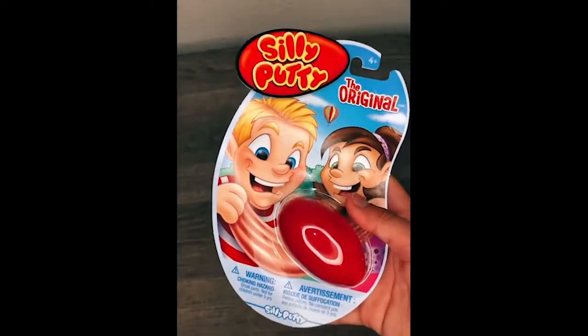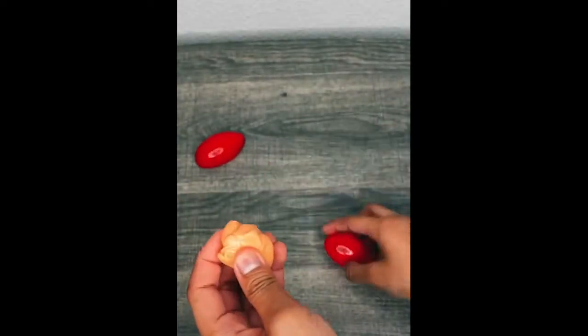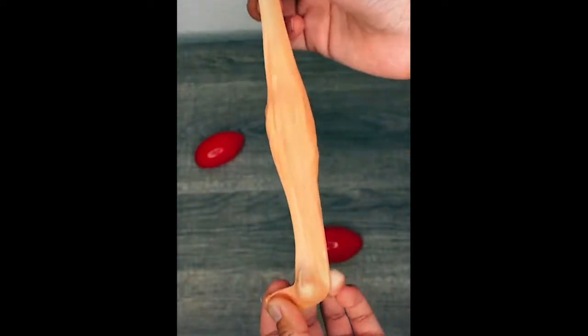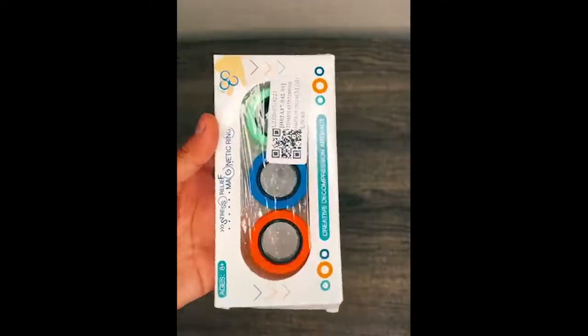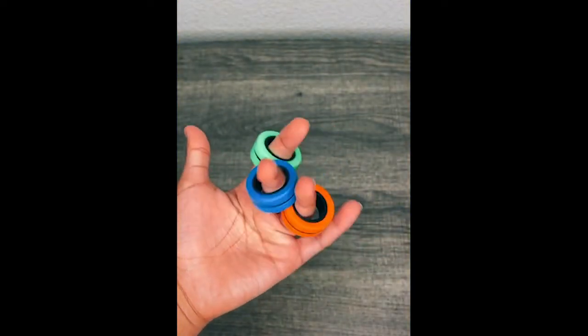Next thing is a slime putty. Let's unbox it. Oh my gosh, this is so cool. Guys, I've always wanted one of these, and they met my expectations. Next is magnetic rings. Guys, these are so cool. The magnetic is so good on these.